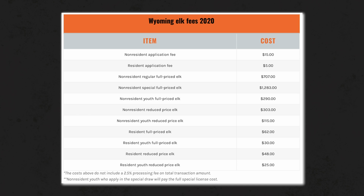Just know that Wyoming is a pretty expensive place to apply. If you apply for the regular elk tag, it's $707. But then you have an application fee on top of that, which is non-refundable. And you have a 2.5% transaction fee on top of all that, that is non-refundable. You go over here in the special draw, it's $1,213 plus your application fee, plus your 2.5% transaction fee. So you don't get your transaction fee or your application fee back. And you got to front all that money. And we don't find out about it until sometime in mid-May.